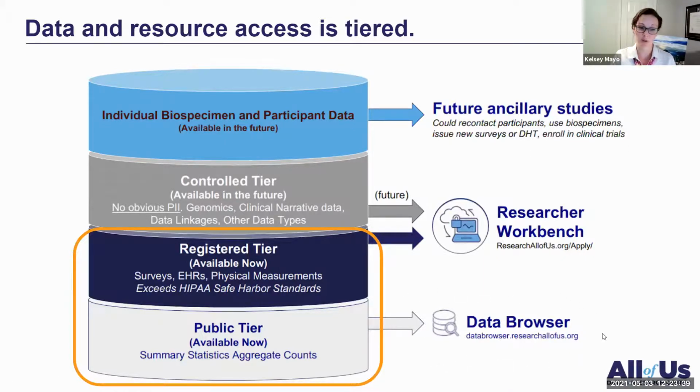And if you have a browser window open on your computer now, you can go to databrowser.researchallofus.org and start exploring the public version of that research data set even now. The other data that I want to talk about is this registered tier of information. So this is the research data set in a form where you still have participant level information, but importantly, we have taken steps to ensure participant privacy such that this is a de-identified data set. It does exceed HIPAA safe harbor standards. And as the name implies, it requires that you as a researcher be registered and approved to access it. So the secure enclave within our research hub, which researchers use to access and analyze this data, is known as our researcher workbench, and I'll get into that shortly.